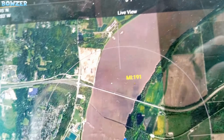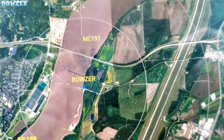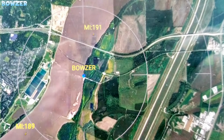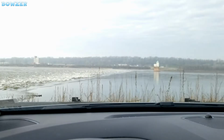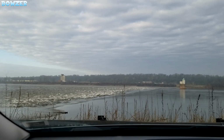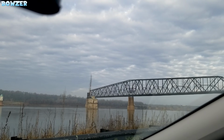But I turned on satellite maps on my boat beacon so you can better tell where I'm at. Come on, focus. Anyway, I'm at the Chain of Rocks, the old Chain of Rocks Bridge, Route 66, and Highway 270, they call it now. And the damn clouds are just eating me up here. Wanted to get some better views of the Chain of Rocks, and the damn clouds just will not get out. But there's the old Route 66 bridge.